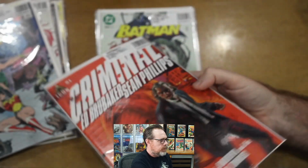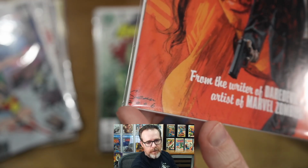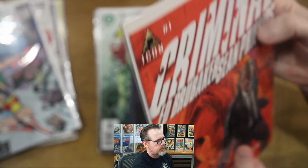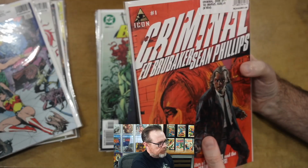Probably in the 9.4-ish, 9.4, 9.6. Again, just trying to use my lessons learned from my CGC unboxings. Rounded corners, they're just going to really be tough on. So this one is probably not a 9.8 candidate. I might look to get another copy from them.